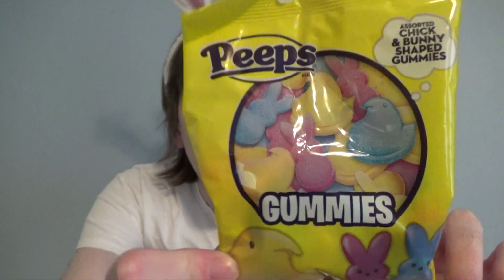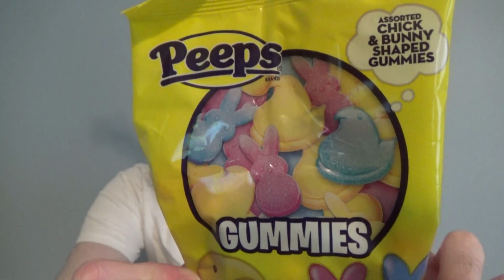Assorted chick and bunny shapes. They're pink, blue, yellow. It looks like there's going to be some sugar coating on them. I wonder what the flavor is. I also came across Peeps marshmallow-flavored lemonade. We're not going to try that.